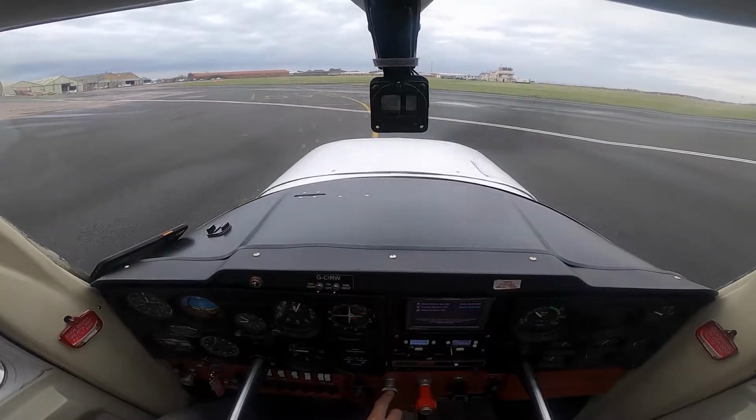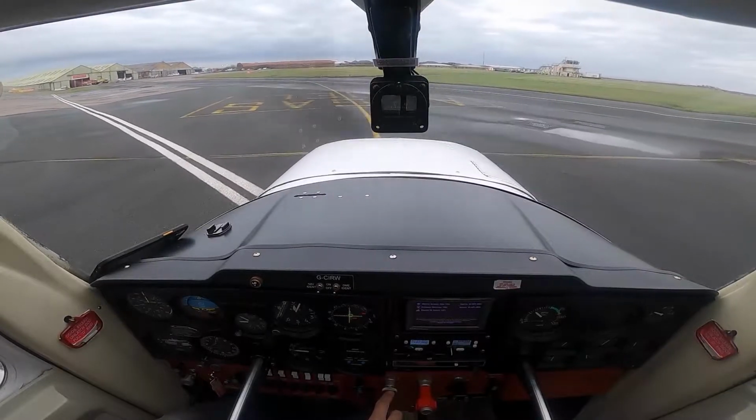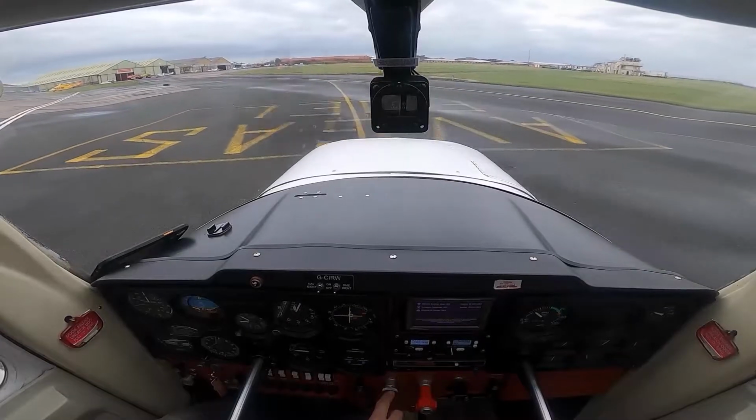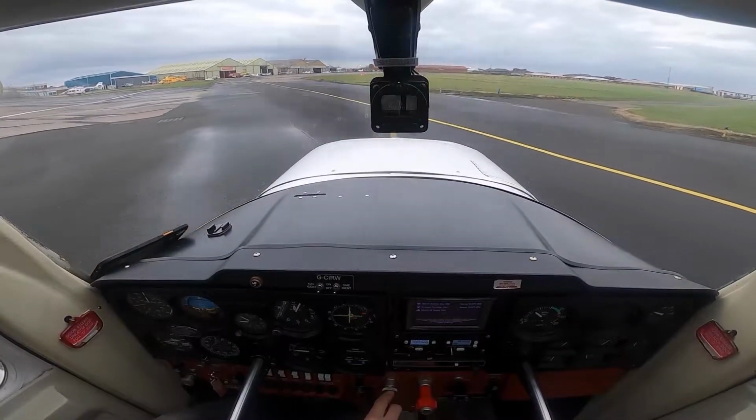Golf India Bravo, final runway. Golf India Bravo, runway 28, clear touch and go, wind 250 degrees, 10 knots. Runway 28, clear touch and go, Golf India Bravo.